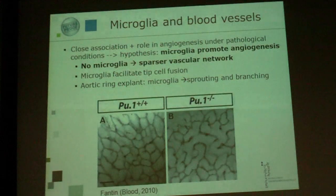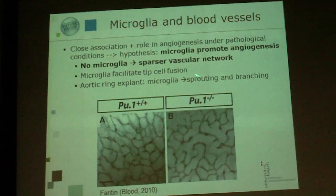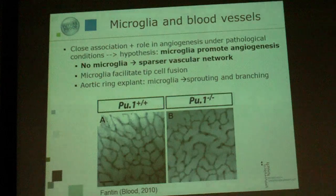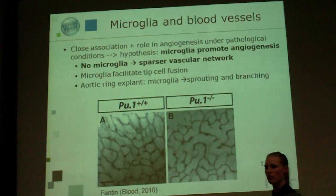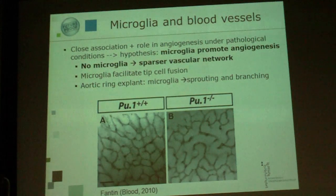Evidence for this is that scientists knocked out the transcription factor PU.1. PU.1 is a key regulator of myeloid differentiation. So embryos or organisms without this transcription factor do not have macrophages or microglia. They see that the vascular network is much thinner and less dense than in normal organisms. That is why they think microglia have an important role in angiogenesis, or the development of blood vessels.